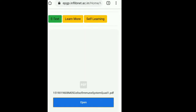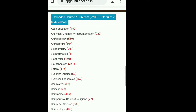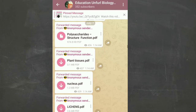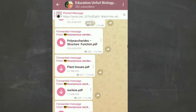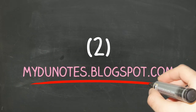And likewise, you can find other subject PDFs too here like botany, biochem, anthropology, and so on. Now the next resource that we are going to talk about is the one from where I downloaded the PDF for botany and added it to my Telegram channel, and the students demanded more of those notes. Actually, those notes were of Delhi University and hence this website is worth sharing with you all. The site is mydunotes.blogspot.com.